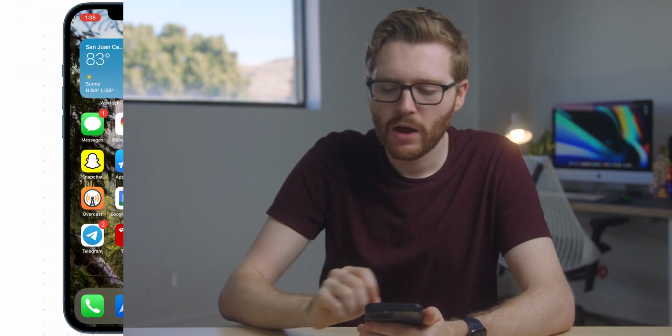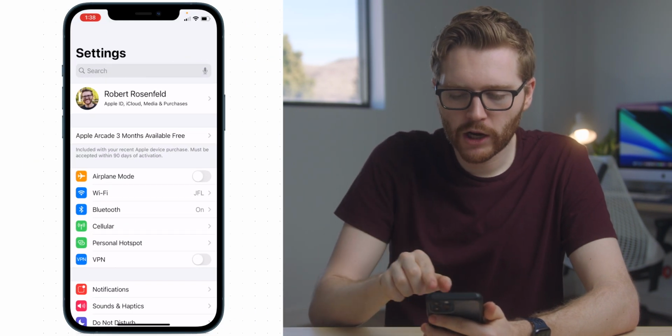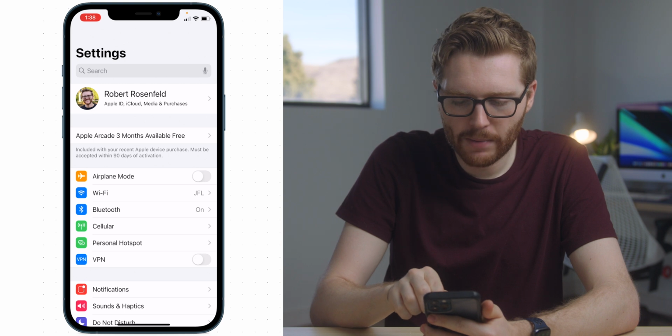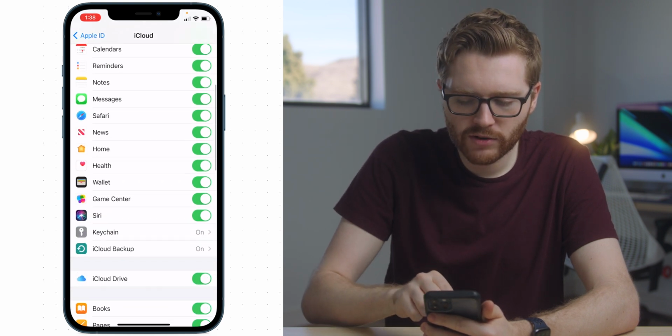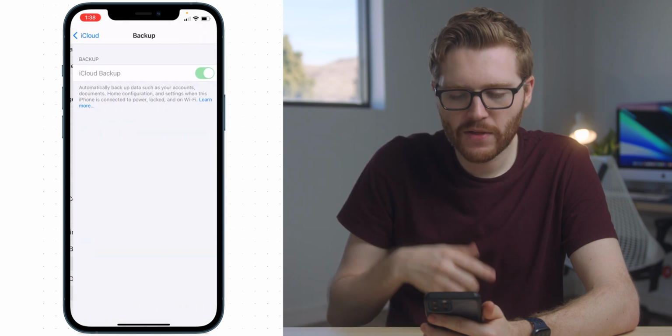But one thing that Apple's really trying to move everyone to these days is iCloud Drive and iCloud Backups, which is basically going to automatically take all the information on your phone and back it up to the cloud, Apple's safe and secure iCloud server. To make sure your phone is being backed up, we're gonna head into settings. We're gonna go right up to the top here with our name, tap on that, and then tap on iCloud, and then scroll down to the option that says iCloud Backup and make sure that that is toggled on.